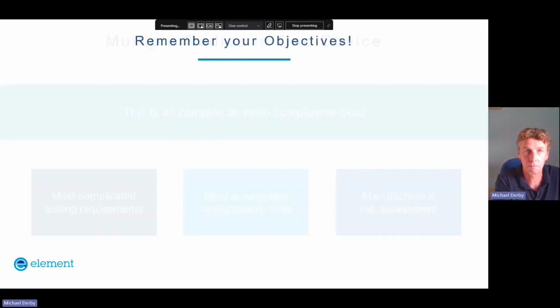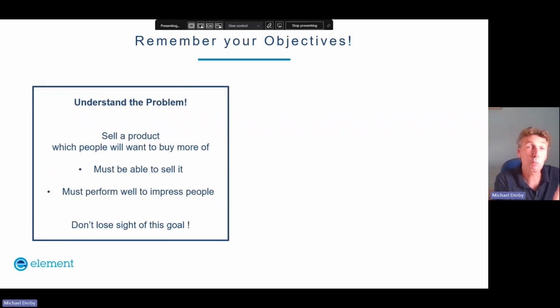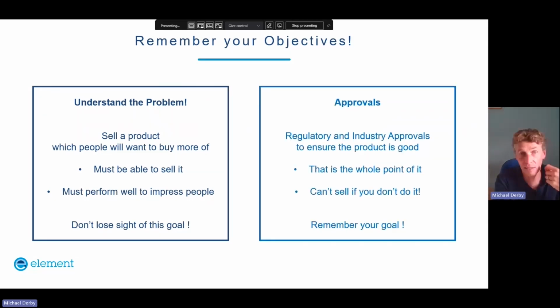So again, remember your objectives, understand the problem, which is getting a good performing product on the market legally that will perform well enough that other people want to buy more. The way to achieve that is to make sure it works well, and that's why the regulatory approvals are there. They're not there just to spoil your fun, they're there to make sure the products work well.